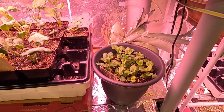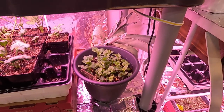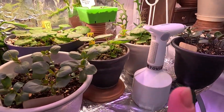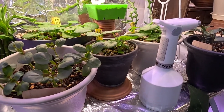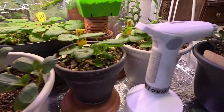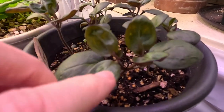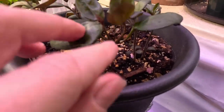And I actually have brought in these violas for the next couple of days. I'm going to put them back out after that. I brought in my violas and I brought in my snapdragons as well. They're doing just fine, really, really great growing on. These are the Potomac orange variety and I have the Potomac royal, which is a really beautiful maroon color to the underside of the leaves and the stems.